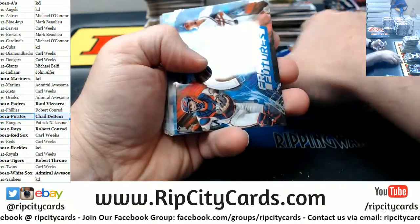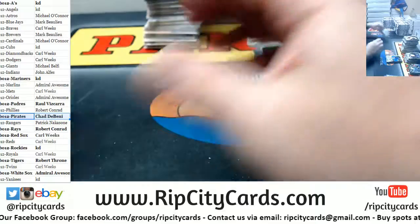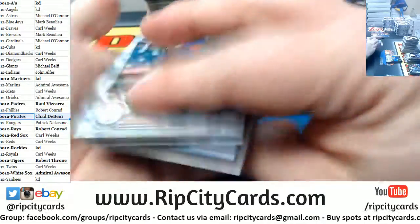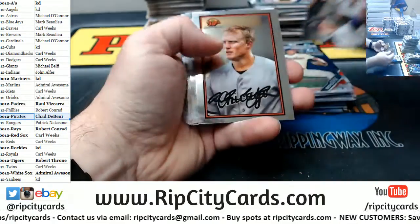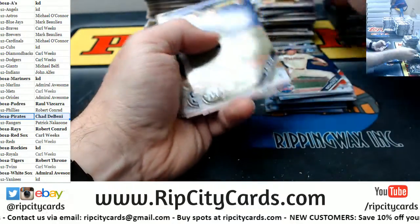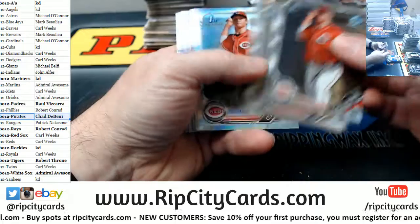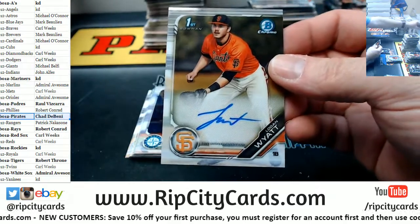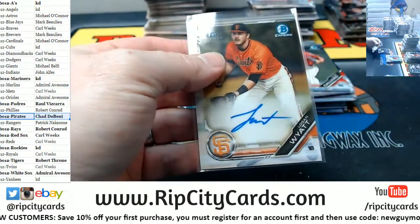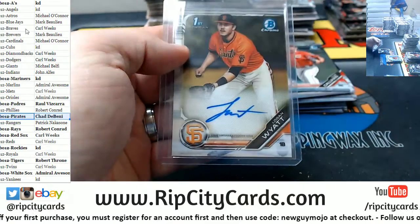Rage to $4.99. I don't think I've ever said this. So I will make the statement now. Bowman Draft is my favorite product. Logan Wyatt, San Francisco Giants baseball organization. It's my favorite. I love it to pieces.